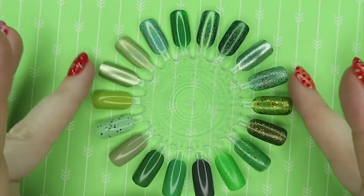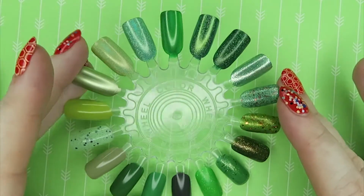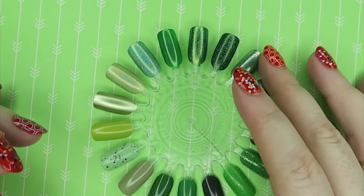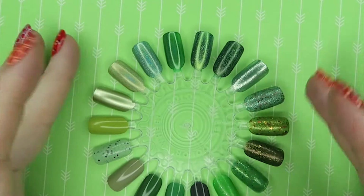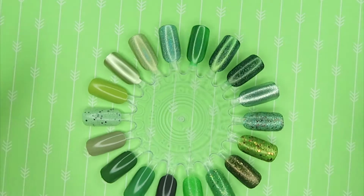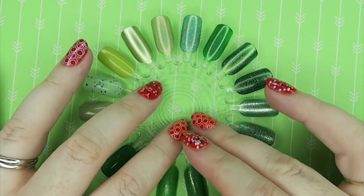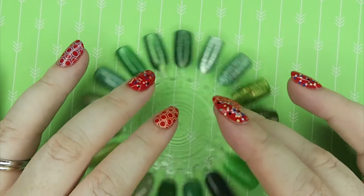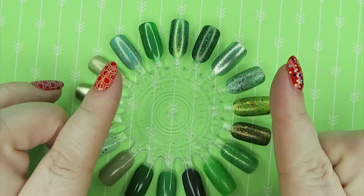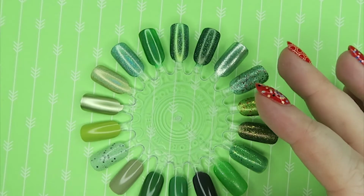In today's episode I am showing you lots of green. March is upon us and I want to wear as much green as possible to celebrate St. Patrick's Day. So I am going to show you all the greens that I have put aside. I'm going to try and wear all of them throughout the month of March, and at the end of the video I will also show you February's monthly wildlife manis that were posted over on Instagram throughout the month of February. So let's get started with a holographic.